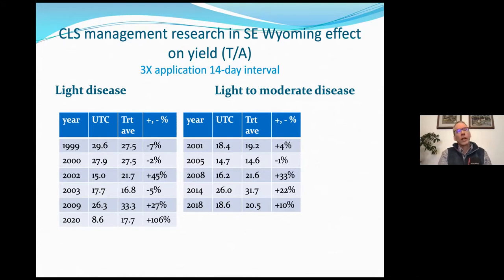And so what I did is I took the untreated check here and what the yields were, and then the treatment averages with the fungicides. I took usually the better treatments and just averaged what their yields were, and then plus or minus if there was yield losses. And so you can see here, some years we even had little reductions. And again, during the light years, we see that more often.